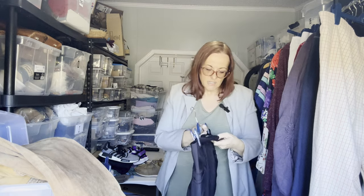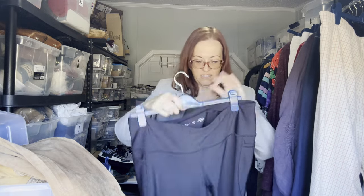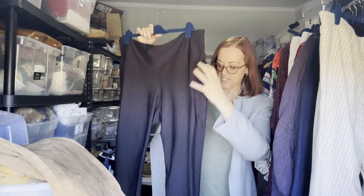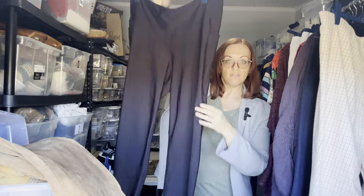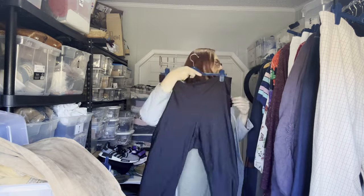Next, we have some Old Navy XXL tall high-rise leggings. Pockets for your cell phone. Pull-on full-length black leggings. I have a lot of Old Navy listed right now. All right.